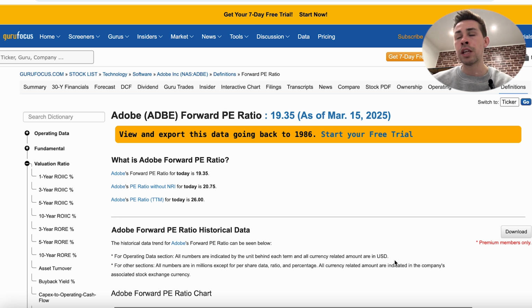And you've got to consider Adobe is probably a better company than the average S&P company because it's got better profit margins, a better business model, a decent balance sheet, and above-market growth. So it's probably better than the average company as well.